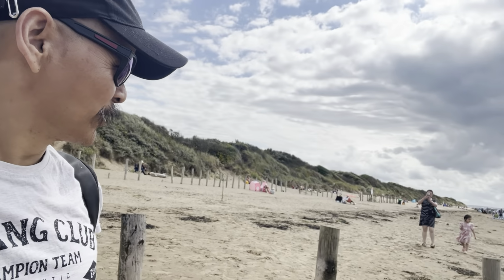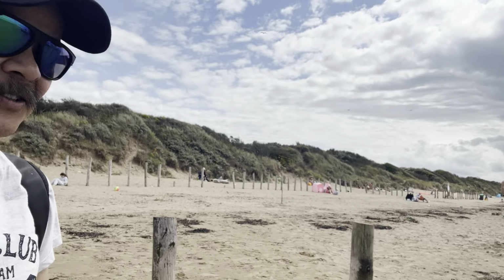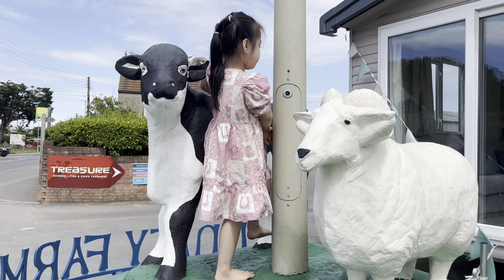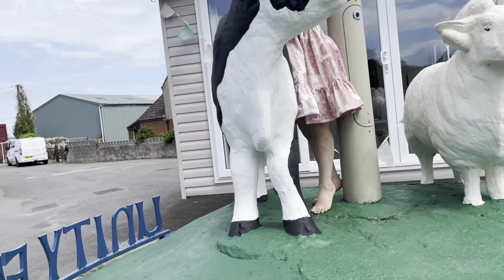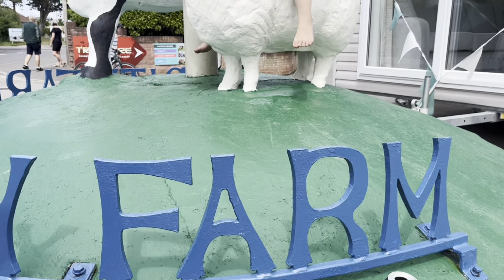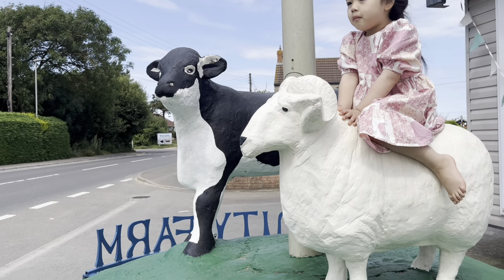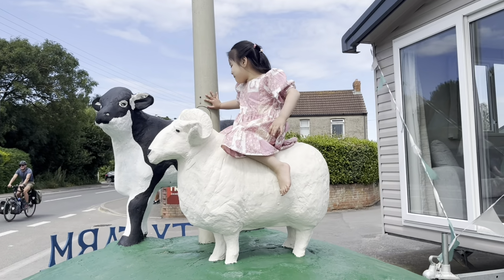So yeah, now we're gonna go, Mama's taking selfie time. She doesn't know where we're going. Water. Water. She got a horse ride. Oh, ship ride. Guys, we got a ship ride. No horse today, we got a ship ride.